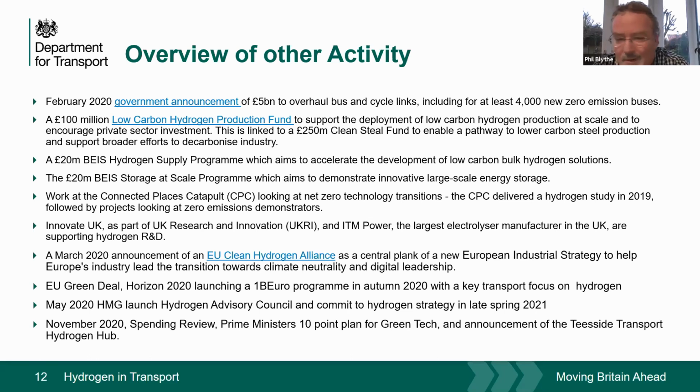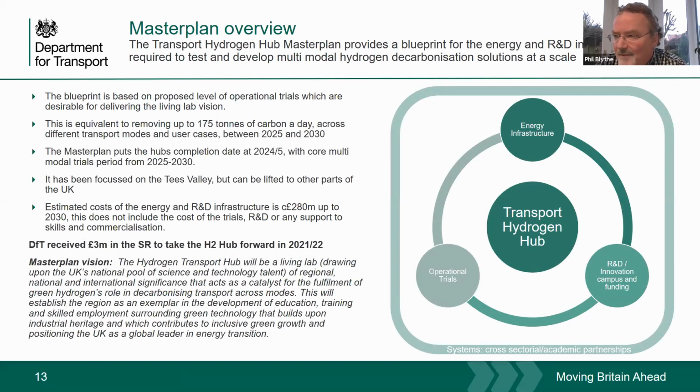And if you remember, in November 2020, the Prime Minister announced his 10-point plan on green tech and green recovery. And in that, it mentioned things like small modular reactors, nuclear reactors that could be invested in, all the investment going into electromobility, but also the announcement on hydrogen and specifically on the Teesside hydrogen transport hub, which is something that I've invested in at the DfT to help us understand all those unknown questions about hydrogen in transport.